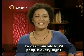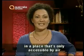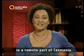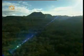Now, imagine building a house to accommodate 24 people every night. Then imagine building it in a place that's only accessible by air or on foot. Well, that was the challenge facing builders in a remote part of Tasmania. Let's find out how they did it.